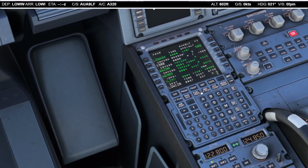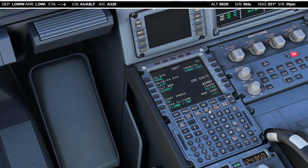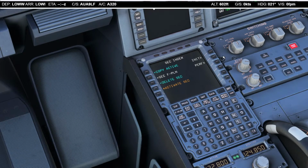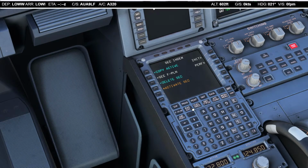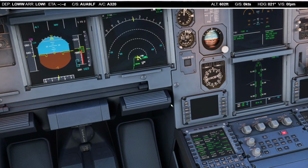And what's also very nice is we have the possibility to create a secondary flight plan. For example, here we can set now Vienna to Vienna, just in case we have some problems and need to return to Vienna. Then we can use this, and now we have all the information here on the secondary flight plan, and then we can just activate the secondary flight plan, and then we can easily return back to Vienna, and we have everything set up already. I won't do that right now.